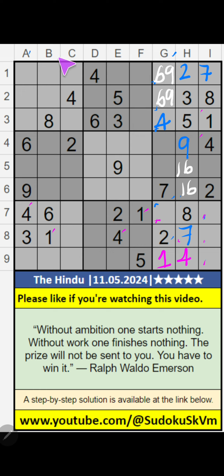Column A, column B, third row we have 6. So 6 can't come in these cells. The 6 is confirmed here.